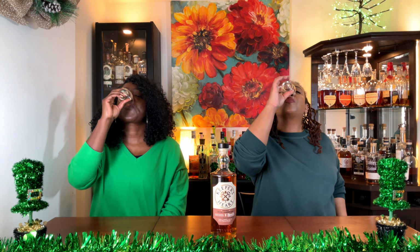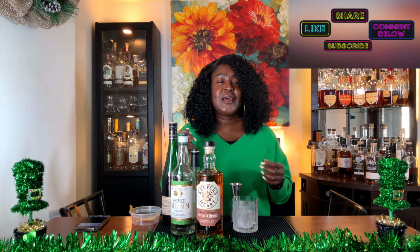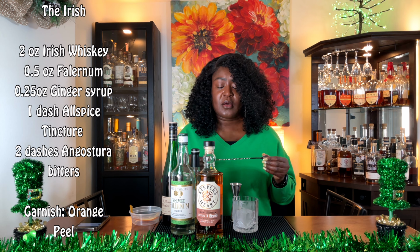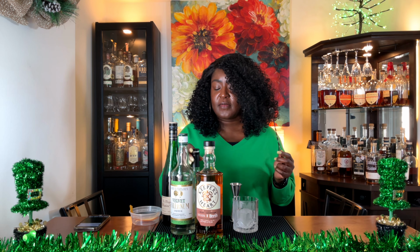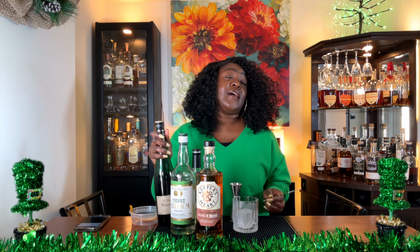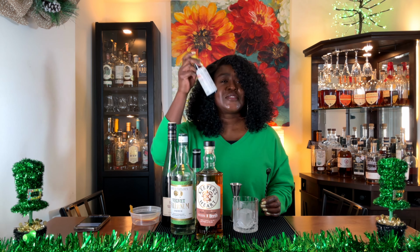We have one cocktail coming up. All right, peoples, we are making one cocktail. It's called the Irish, off of punchdrink.com. It calls for 2 ounces of Irish whiskey, 0.5 ounces of Velvet Falernum, 0.25 ounces of ginger syrup, and a dash of allspice tincture. I am going to use allspice dram, so I'm going to put like a spoon of it in there. And 2 dashes of Ango.